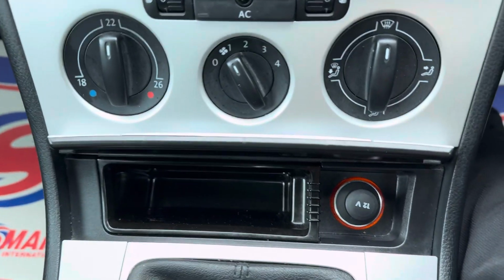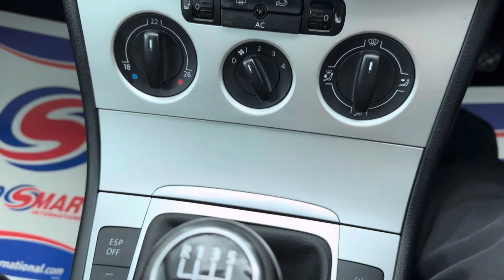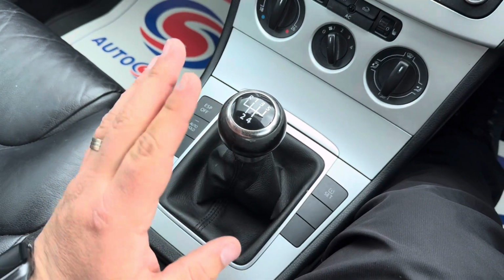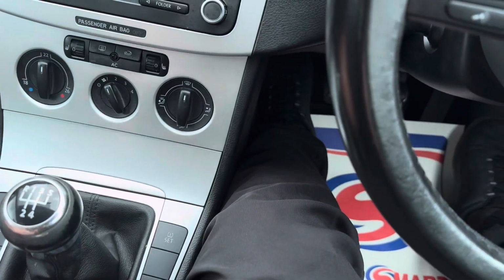And then moving a little bit lower, you've got a little cubby here and another 12-volt socket over there. And this does close up as well. And over here, you've got your 5-speed manual gearbox, which works absolutely beautiful. There's no crunches or funny noises or anything like that coming from the gearbox. It works absolutely fine. The clutch is absolutely fine.